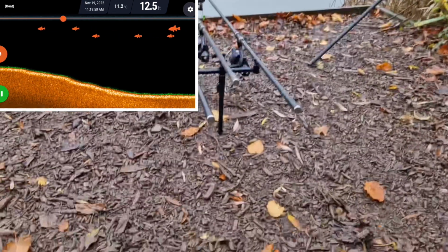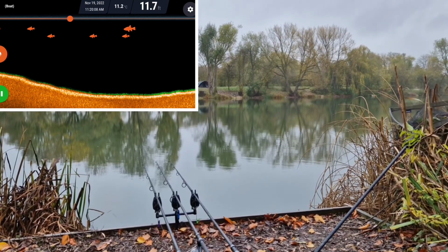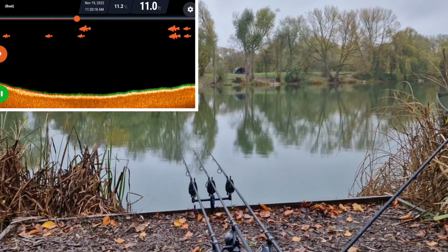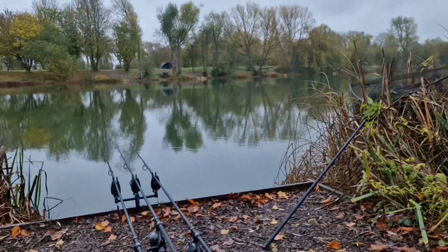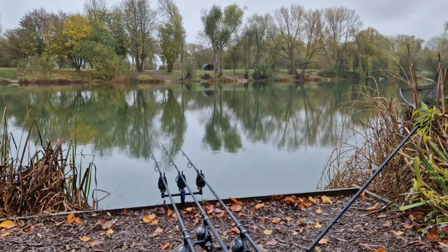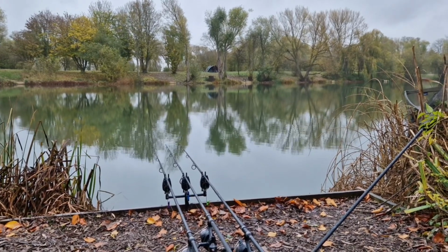So I've just put the third rod out with a zig on, basically, and I've literally put that 18 inches or so below the surface of the water. So we'll see how that goes. I did see one fish sort of down on the bottom. But yeah, most of the fish that I saw seem to be up in the upper layers, so we'll stick a zig on as well as our third option, and see if that produces anything.